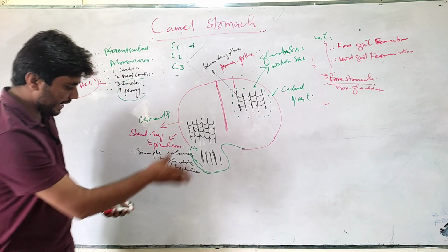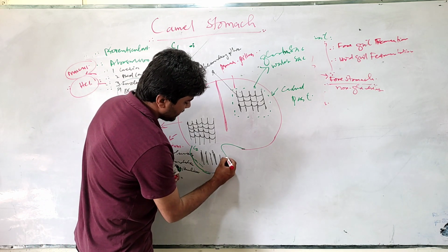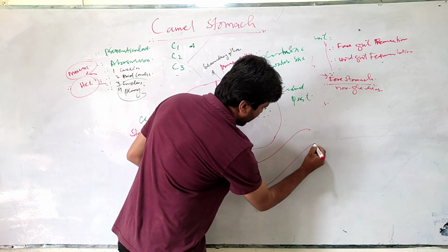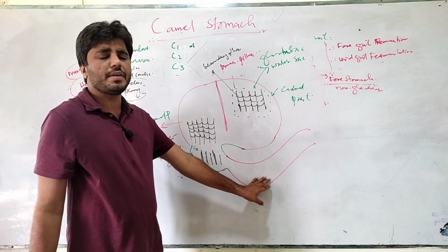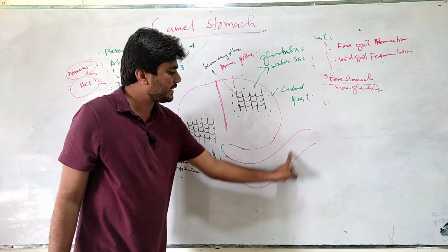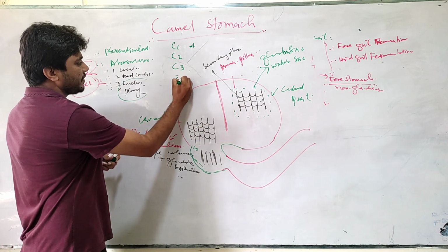If you continue to the next, this is the difference here. On the right side you can view that the last C3 is the tube-like structure, which is sometimes known as abomasum. Some people say, oh, this is the C3, this is the early portion, and the last one which is HCl producing is the C4. Some people may also give the terminology like this, they have C4.